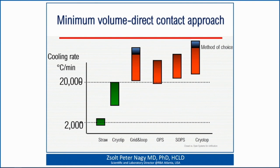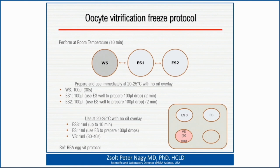Oocyte vitrification protocols are very similar these days. Typically, it is performed at room temperature, and it involves putting the oocytes through a series of different cryo solutions, starting with the wash solution and then the drop next to it, the equilibration solution, which is merged together. Then in another 2 minutes the next equilibration solution is also merged, keeping the oocyte there another 2 minutes. Then the oocytes are transferred into a dish that contains undiluted equilibration solution for up to 10 minutes, and then the oocyte is passed into the vitrification solution, where it is kept about 30 to 40 seconds before it is put on the cryo carrier.